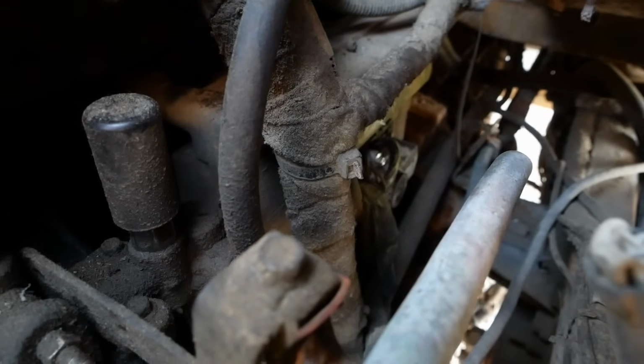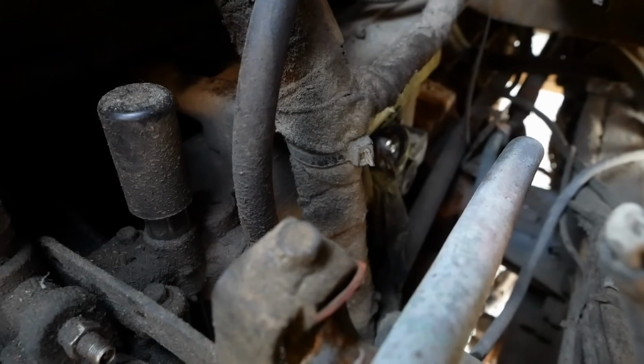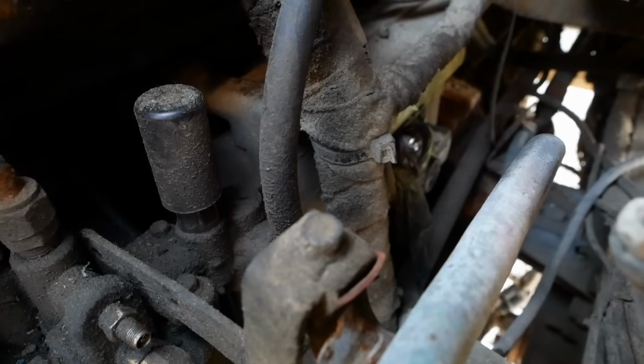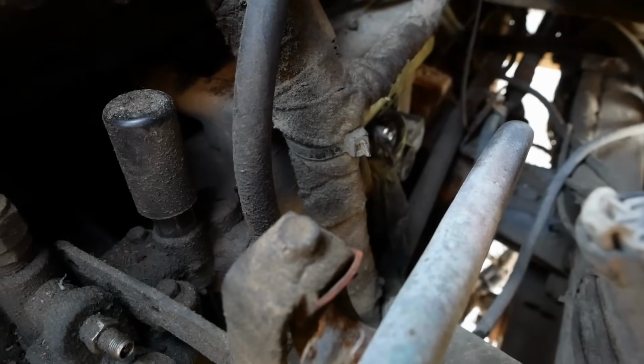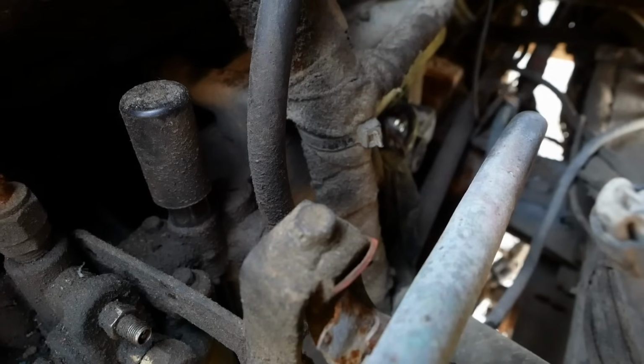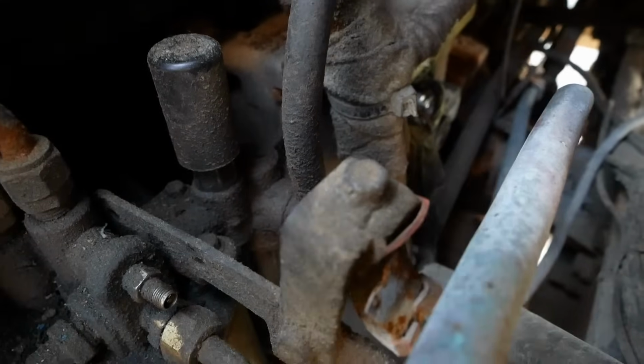So I ripped that off and I tried to turn the bolt. The bolt turns, but whatever it threads into inside the ECM, that's stripped out. So there is no way to get that connector off the ECM without cutting the head off that bolt. And that's a one-way path. Once we do that, we can't put it back on. At least not securely.